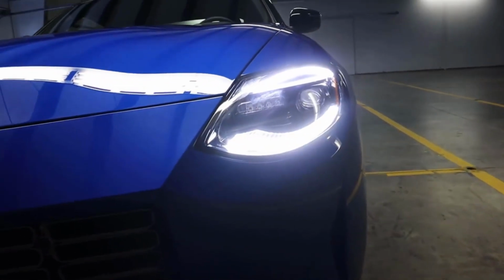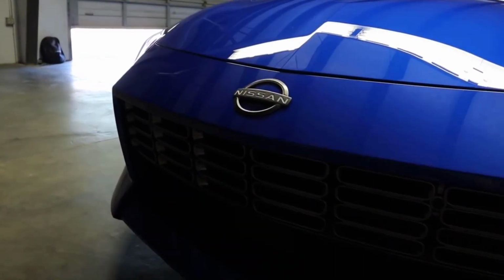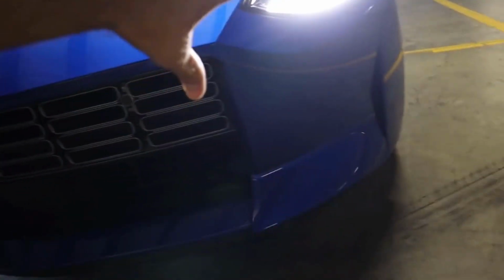You guys can see here with the LED accent lights and then the projector bulbs for the headlights themselves. And then notice the Nissan logo. It's Nissan's new logo with the white trim on it. And then you can see the accenting down below.